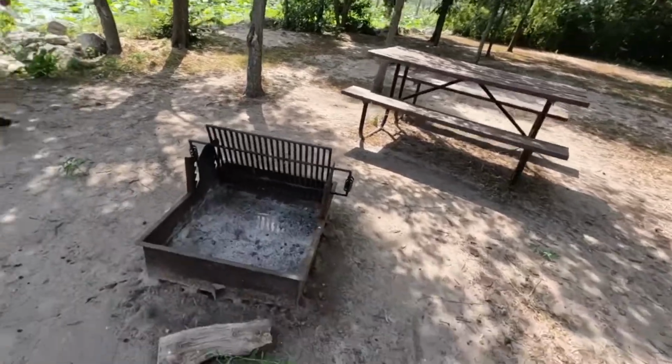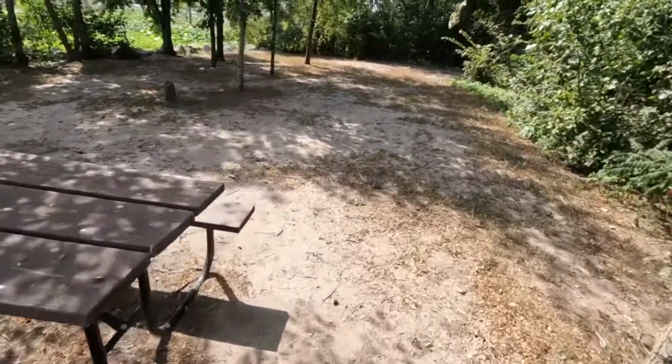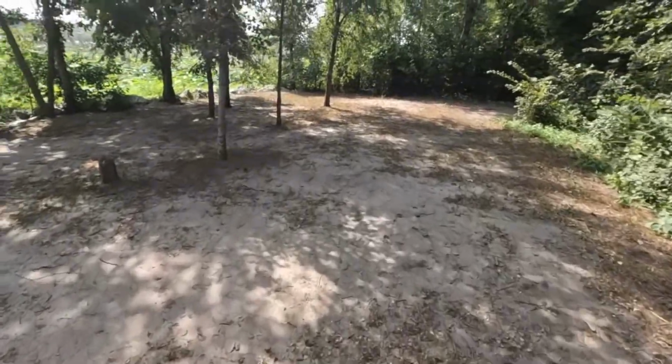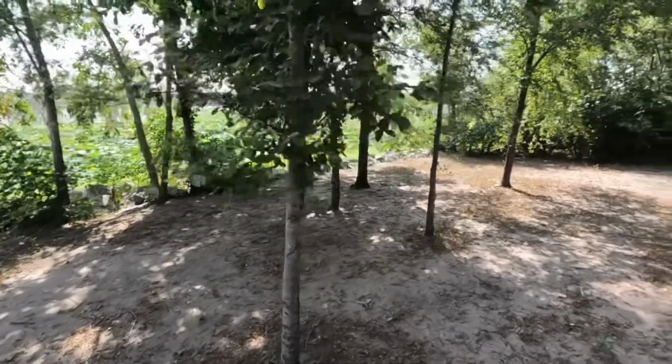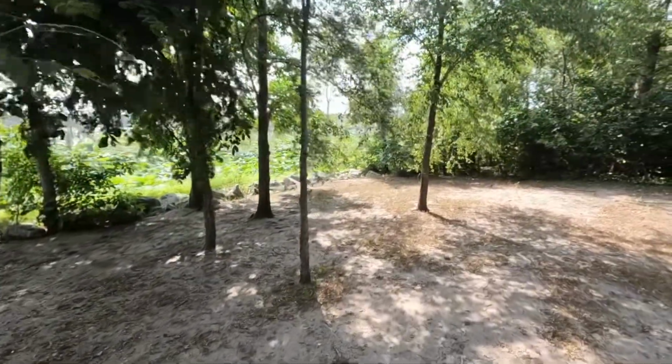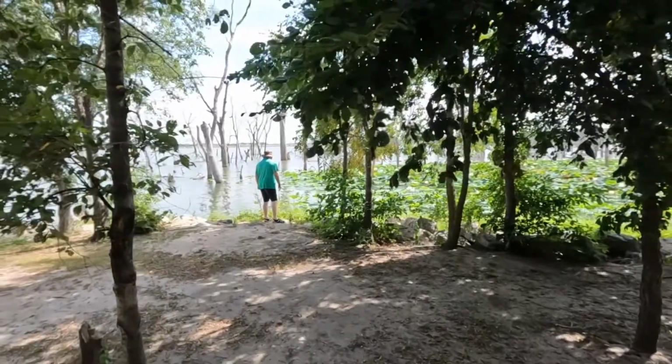So this one is 6. There's a piece of wood here left by the fire pit. They're very clean. There is no garbage out here at all. I'm sure it's because the type of people that don't pack out their trash are not the type of people that would kayak out to a campsite.